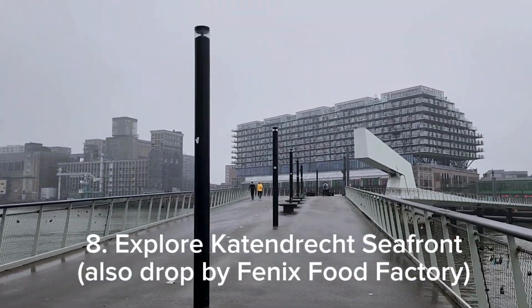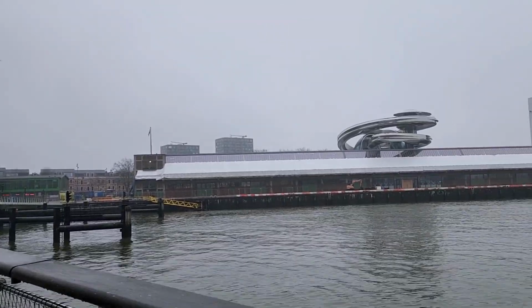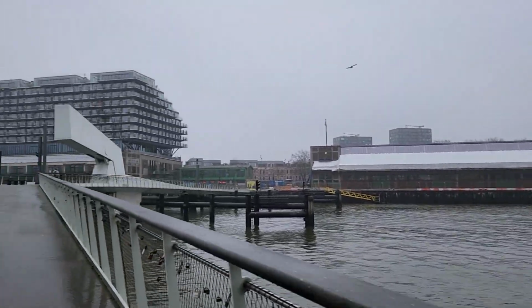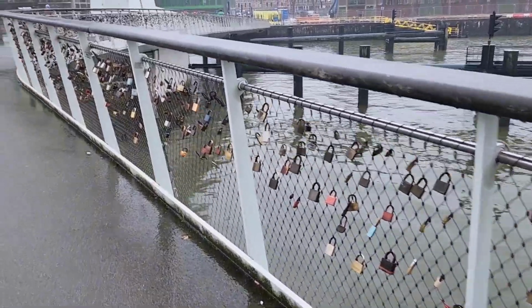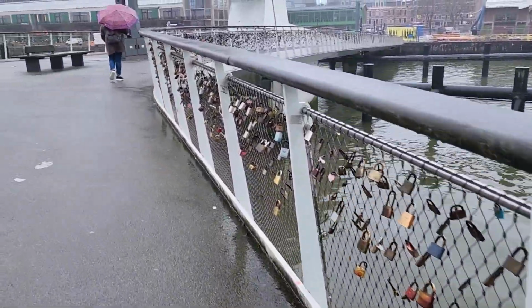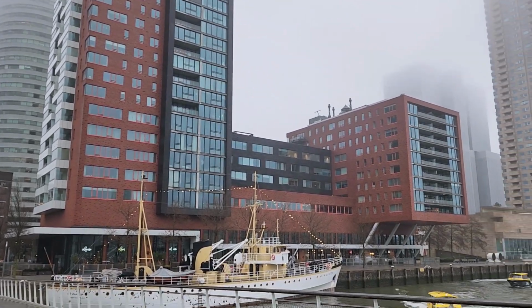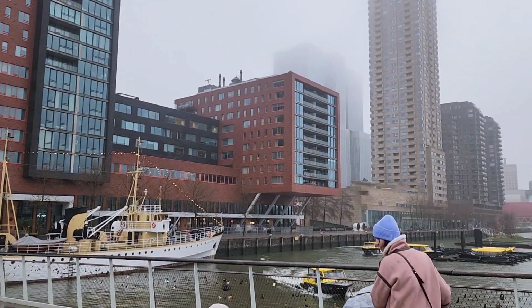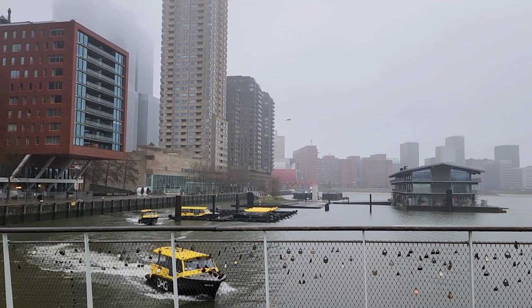We're heading to the Phoenix Food Factory, which is a very famous and recommended spot in Rotterdam. This walking bridge has a lot of these love locks, and that's the skyline of the Kop van Zuid district of Rotterdam, and that's the water taxi at the back.